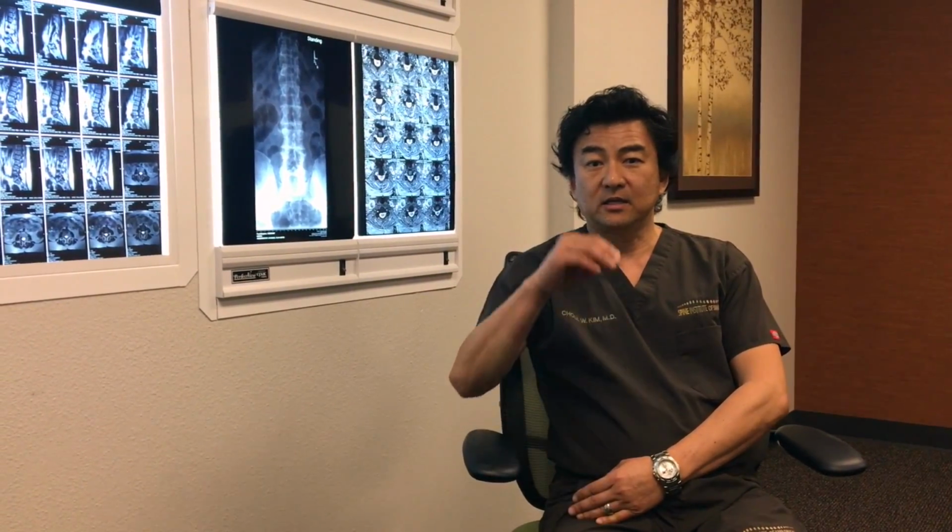That problem is aggravated by the fact that over time, the shock absorbing discs that separate all the little bones in our spine start to wear out. For most of us, as we go through life, those discs degenerate, and for some people, they become very painful. There's not much that we can do about the degenerated discs because that is like the treads on your tire. They just wear out over time, and there's not much that can be done about it unless you need to have surgery.